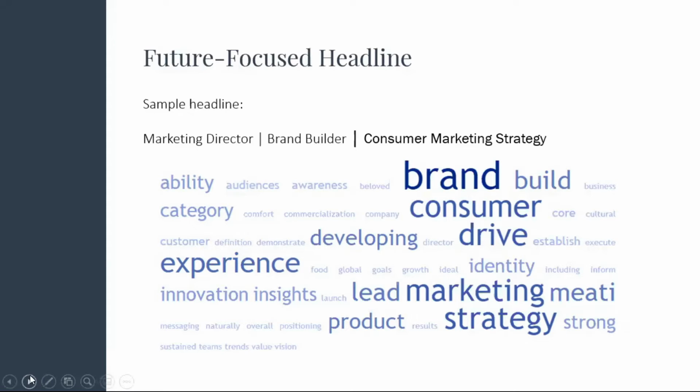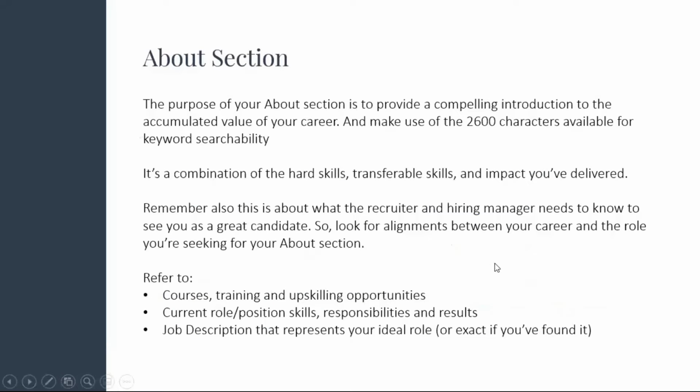All right, let's keep going. Your about section. Your about section is what most people really under leverage. And I say this because typically just the first 4 or 5 lines is available, and someone has to actually take an action to read more, to see more, but you get 2,600 characters in this section.